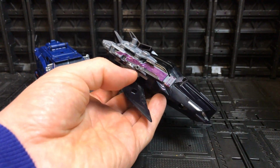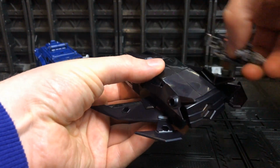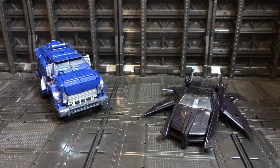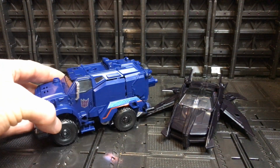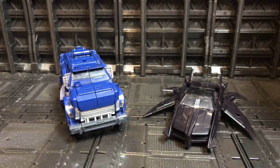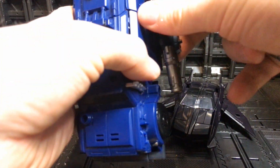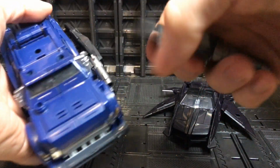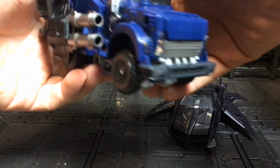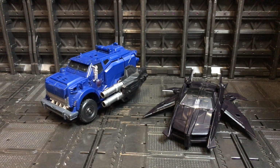It looks a bit big, but it looks okay. But what's really great about these figures is that they still have ports on this where you can use your Siege weapons. Now, what I actually really like, I always like using Jetfire's cannons, if you can attach them onto the side here, and onto the side here on this, and I think that makes this look absolutely incredible.